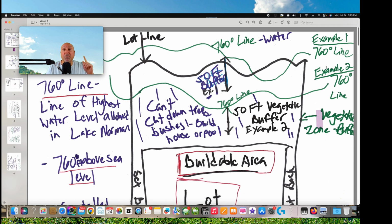In example number 2, it gets a little bit worse on encroaching the property. Let's say the 760 line, water level goes all the way over here. So instead of the water level being over here and just encroaching a little bit on your lot, this is actually your lot, but this water level is encroaching all the way up on your lot. You cannot build from 50 feet from this line right here.